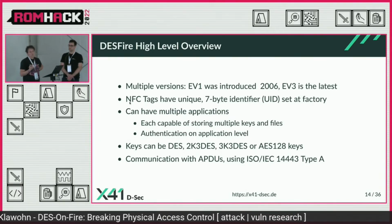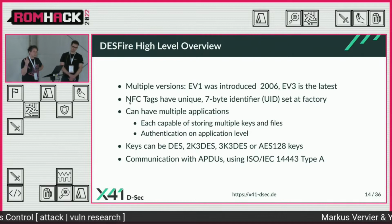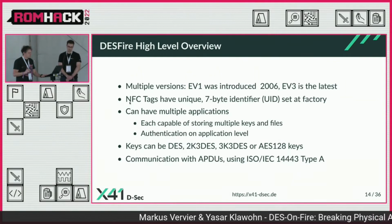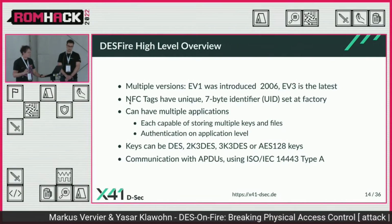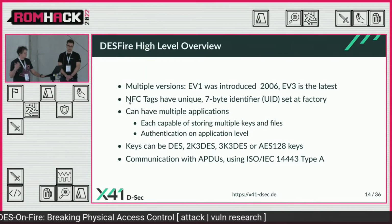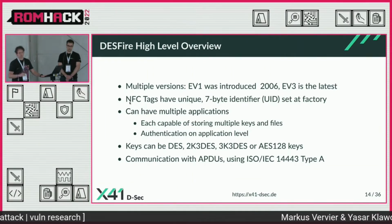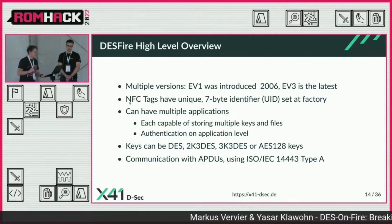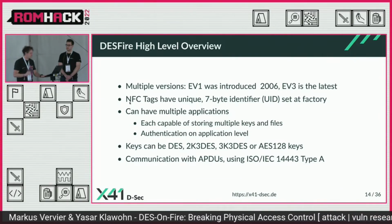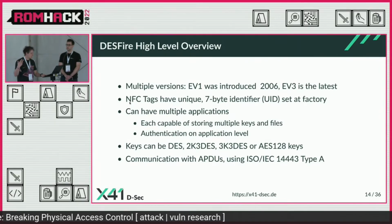There they actually use real cryptography. They have NFC tags with 7-byte identifiers, which are not really a security feature. You can have multiple applications, and an authentication protocol that uses DES. Okay, not good. 2K3DES, maybe a bit better, but you can also use AES. The attacks actually do proper crypto. As far as we could see, some people found there might be some problems before, but that's not part of our research. NFC uses APDUs, which is kind of similar to smart cards.